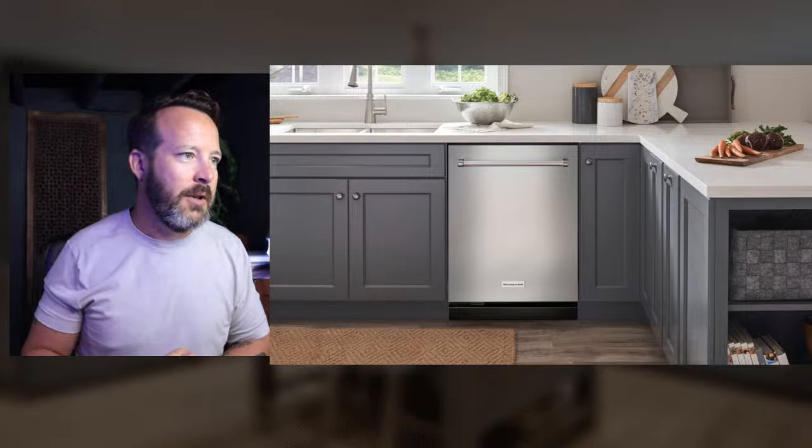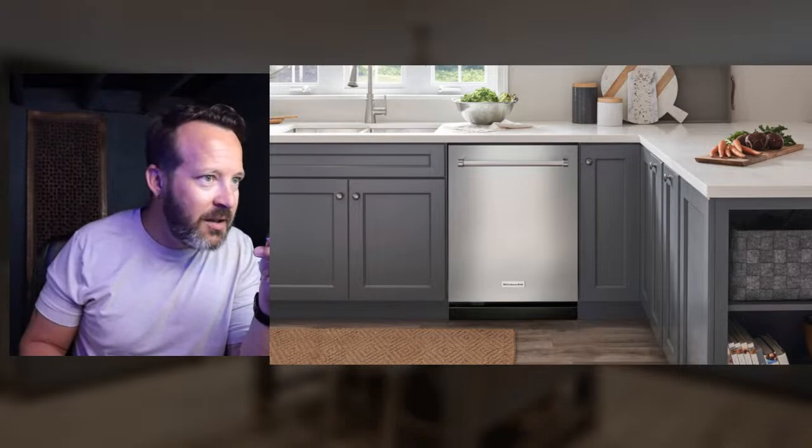It works, but here's another one. All good, no problems. That's too close to the peninsula, by the way. So this kitchen is breaking a guideline. I'd like you to know that should be 21 inches from that peninsula. So KitchenAid, you're breaking guidelines, and it's out there in the world now, so you can quit it.